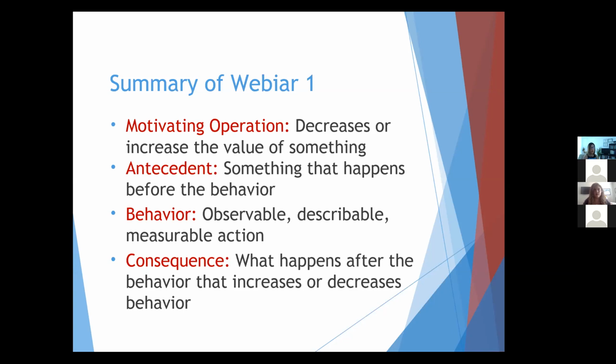But then what we also learned from webinar 1 was that behavior analysts and ABA have a very specific way of looking at behavior. And the 3 characteristics, if you will, of behavior that we use to really hone in on whether or not this is something we can target ourselves as practitioners, or you as a parent, is: is it observable? Is it describable? And is it measurable, right? So we want to be able to see, hear, and take data on it. But then because we can see and hear it, we want to be able to describe it. Those 3 things really hone us in on the characteristics of what behavior is.